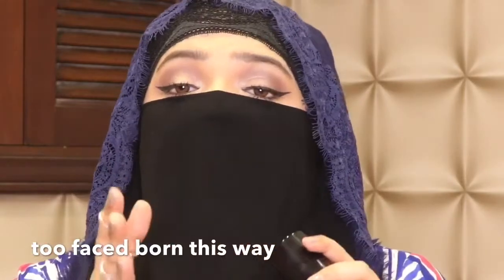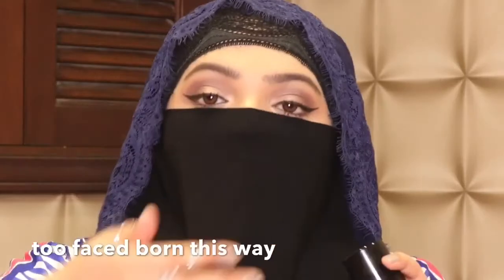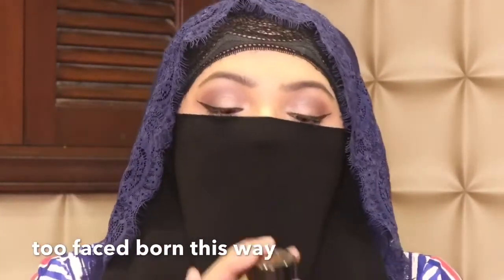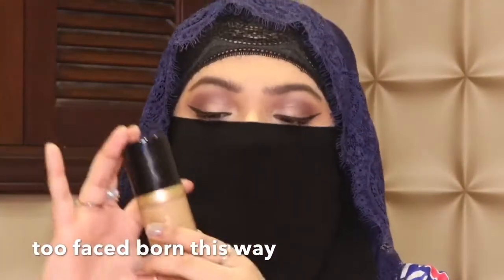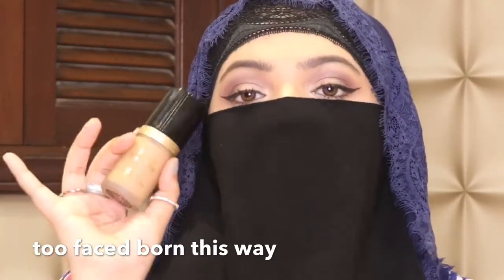If you have dry skin, definitely moisturize and prime according to your skin. You can moisturize more, you can use more hydrating primers, and then you can top it. It looks beautiful on dry skin. But definitely it's the best for combination and oily skin.